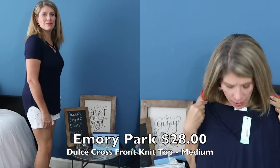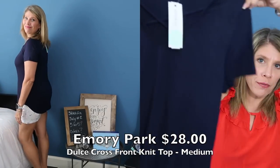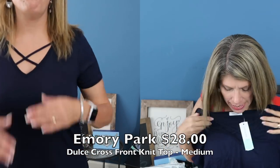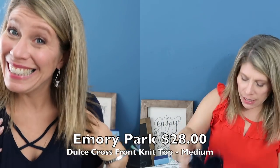Oh, I love this with the little crisscross detail on the front. Nice navy blue shirt, perfect to go with blue, perfect to go with red. Love it. So soft, so lightweight. Oh, it's fantastic. Yep. Madison, you are killing it. What is this, like my fifth one? I know this is gonna be a 5 for 5.